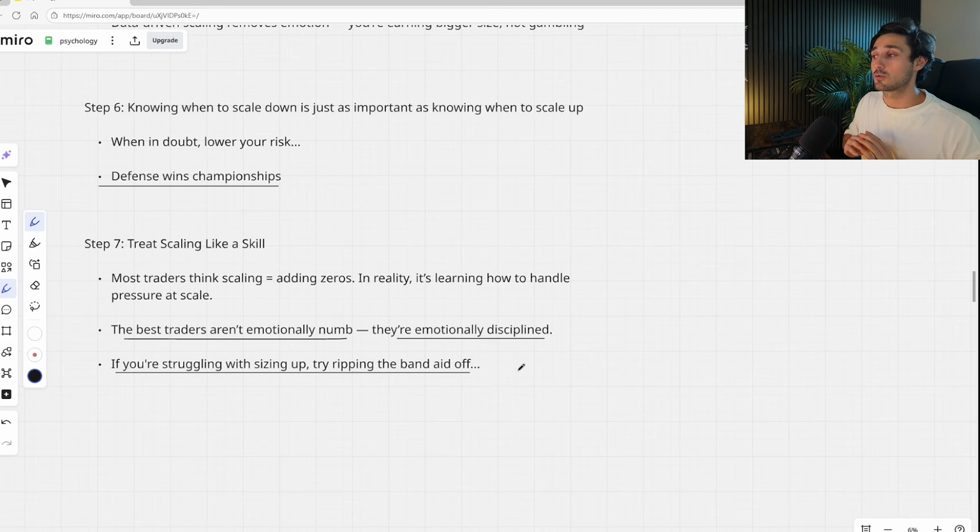So sometimes you just have to rip the Band-Aid off, start risking more money, and just stay consistent and be disciplined with it. Be aware of your emotions and force yourself to size up. But this is only for traders who are struggling to size up when they're actually making money and they're actually consistent.